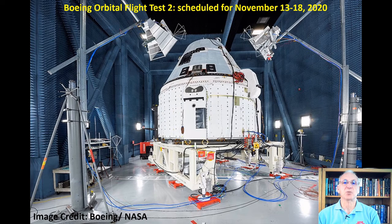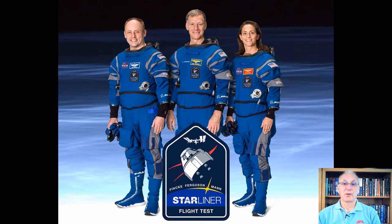This is the second spacecraft in its test facility at Glenn Research Facility, and they're going to get ready to fly again this demo mission to dock with the space station in November. The crew that will fly that first mission for Boeing will be led by Commander Chris Ferguson, who now is a Boeing astronaut, and he will be accompanied by Mike Fink and Nicole Mann, 2 NASA astronauts of the Commercial Crew Program.